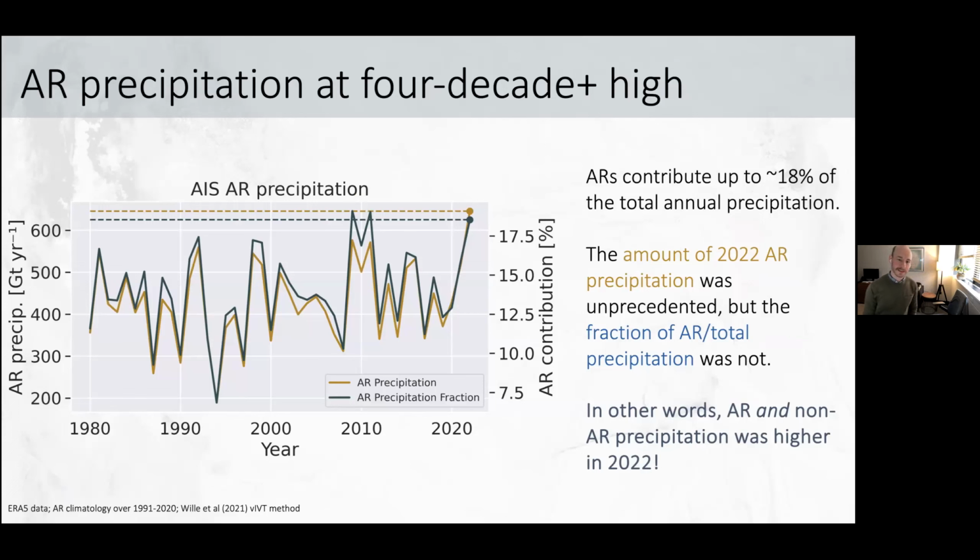If we look at the longer term history of atmospheric rivers, that's plotted here, showing the total precipitation delivered by them, as well as their contribution, the fraction of the total precipitation delivered via an AR. We can see that they played a really central role in the surface mass balance of Antarctica in 2022. They delivered more precipitation than they ever have in the last 40 years. This was about 220 gigatons more snow than they typically do. So we're talking about a 50% increase, or over 2 standard deviations more than normal.